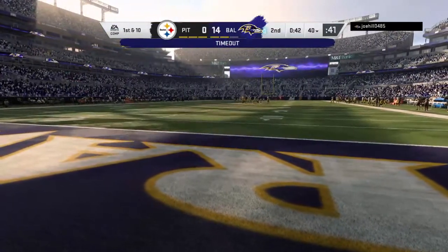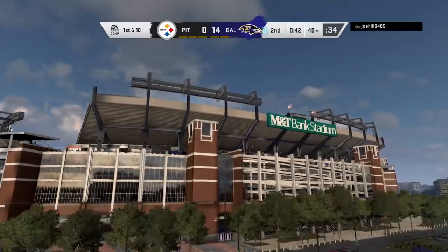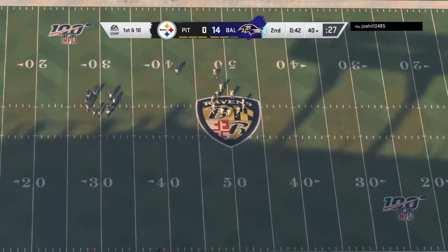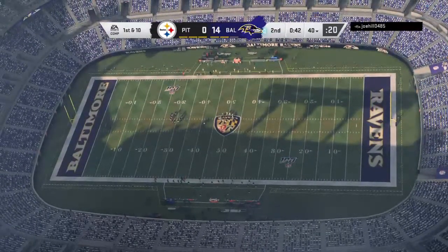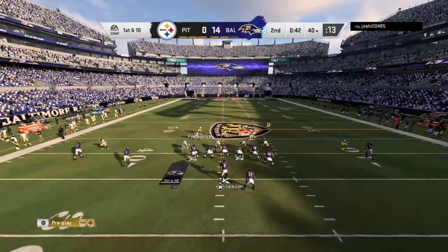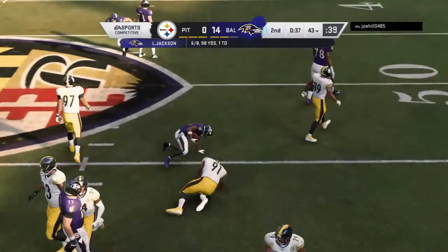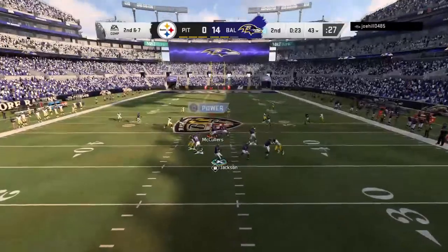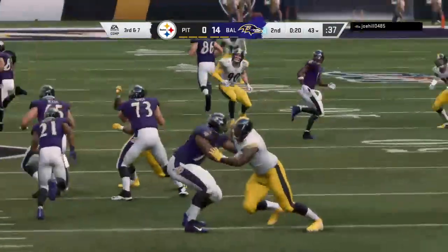Now the Ravens going to use one of their timeouts as they'll stop it with just over 40 seconds to go in the first half. 1st and 10 at the 40-yard line. Stephon Tuitt, the one that got him down. On 2nd and 7, Jackson. And this one incomplete. Too much contact to hold on to that one, and it's 3rd down.